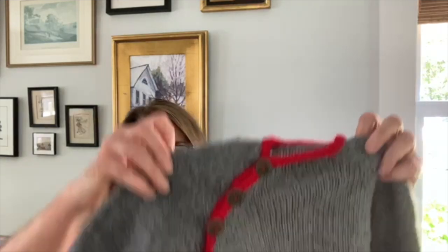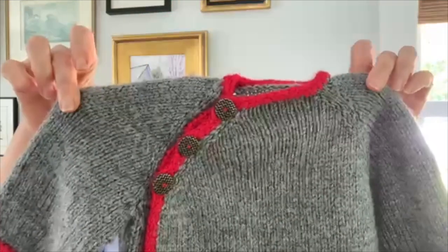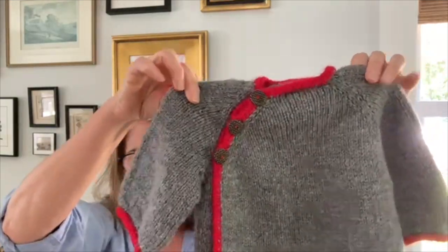And this one is not vintage, but I mean, how cute is that? Little buttons on it. It just looks like a little ski sweater or something. So cute. So that is pretty much what I picked up from midsummer on until here we are, starting into fall.